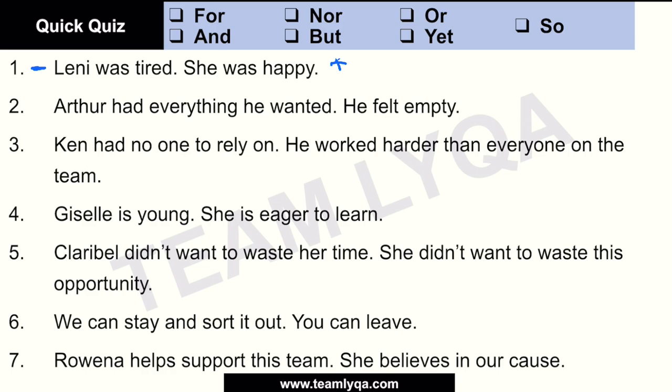I could choose to use but. So, magiging, comma, but. Tapos small letter na yung S. She was happy. Okay? So that's an option. Now, some of you would have used yet. Okay lang din yon. Again, medyo similar naman dun sa paggamit. Kaya sa akin, hindi ganun ka-strong. Sa akin lang ha, preference ko lang yon. Hindi, I will not use yet for this.